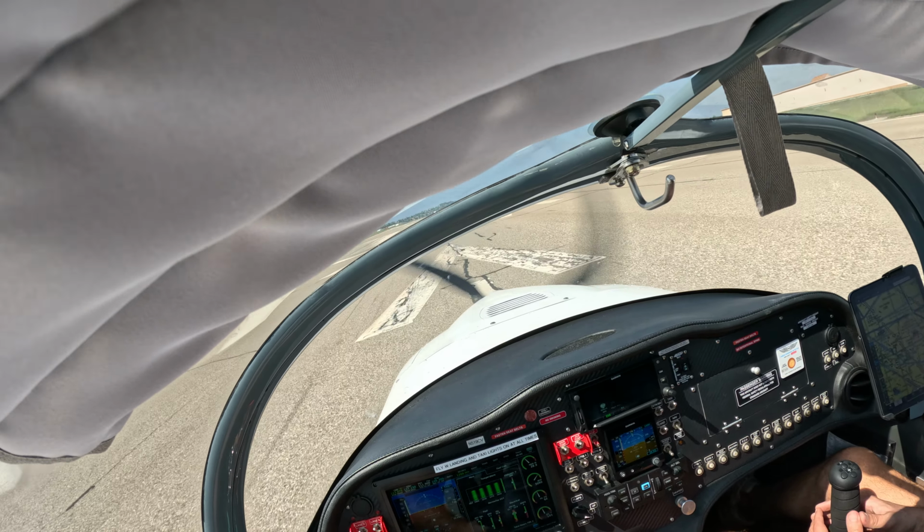Compton traffic, White Sling 519 Charlie Victor turning crosswind for 25 left. Compton traffic, Sling 654 Tango turning base for 25 left. Compton traffic. Turning base. Compton traffic, Sling 519 Charlie Victor turning downwind for 25 left, Compton traffic.